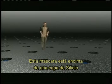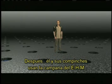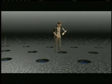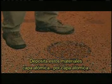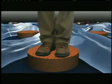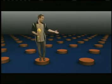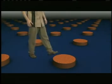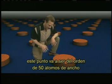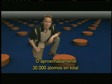This mask here is on top of a layer of silicon, or whatever special material Ivan wants to experiment with. Then, he and his cohorts use the MBE chamber to put magnetic material into these holes. He deposits the material a few atoms at a time. Then, he removes the mask. Hopefully, when he's done with that, he has little dots, nanodots they're called, left behind. If things work out right, this dot will be about 50 atoms across and maybe 15 or 20 deep, or a pile of 30,000 or so atoms.